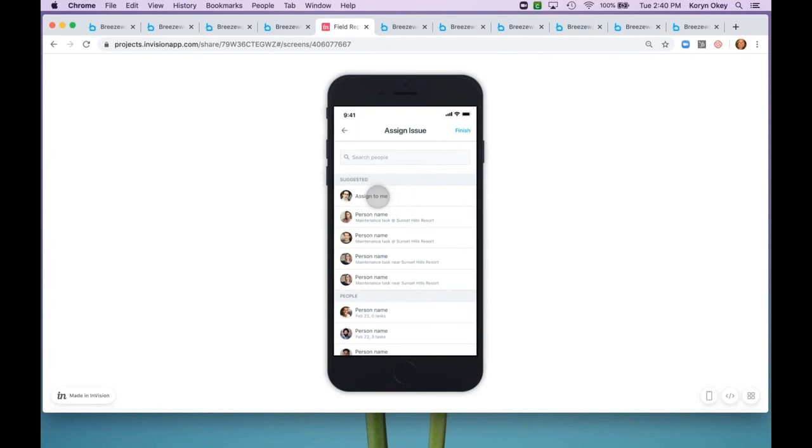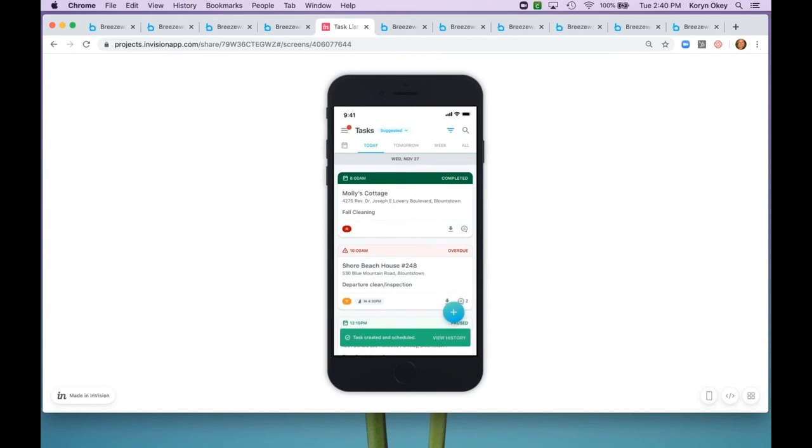So I can, again, either assign it to myself or I can assign it to an individual person, and I can finish that. And that person who I assigned the job to has now received a notification, and they know they need to go and fix the water heater at this property. Pretty easy, pretty clean, and makes it really nice to be able to dispatch work directly from the field.